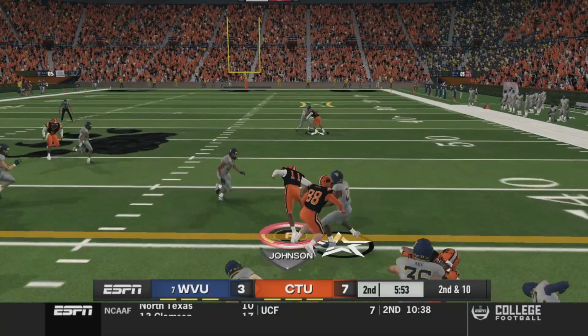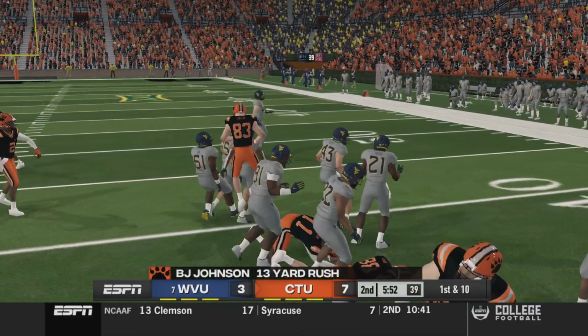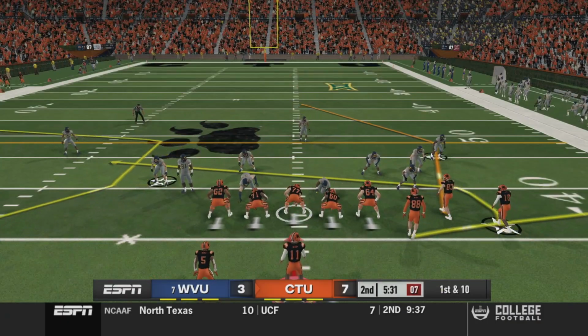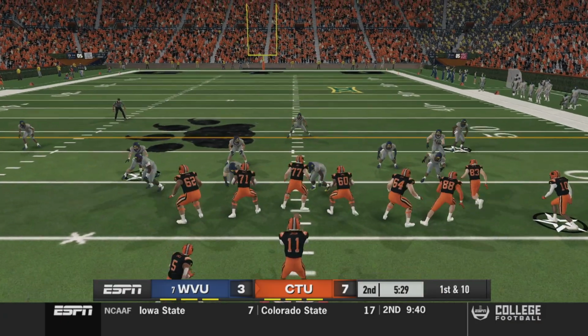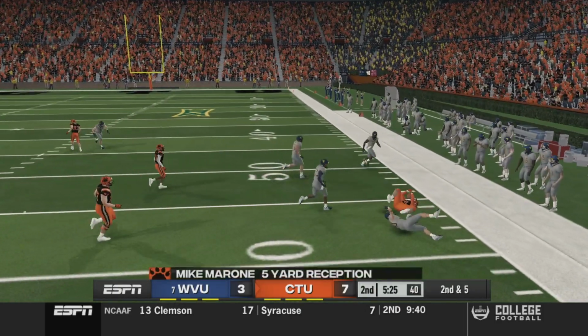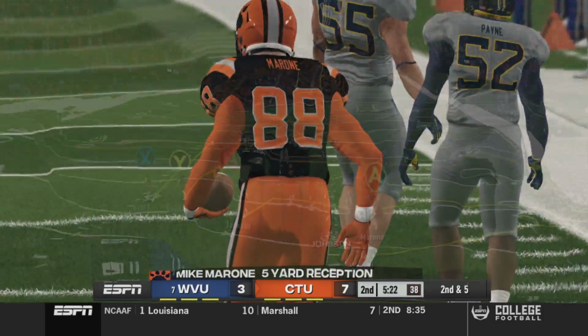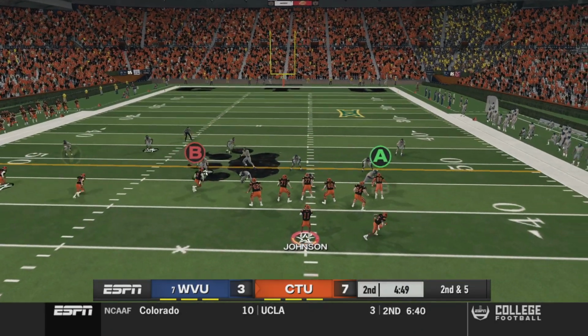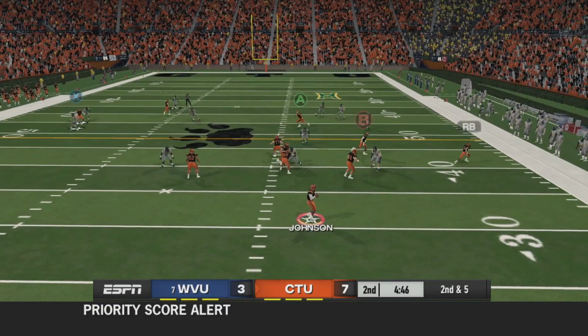Here is BJ running the ball up the middle. Look at him staying on his feet. He is so strong when running the football. He breaks so many tackles, stays on his feet. He pushes forward on every single tackle. As now we have a 1st and 10 throw to the right side. Mike Marone going for a gain of 5, bringing it to a 2nd and 5. About 5 minutes left here in the first half.